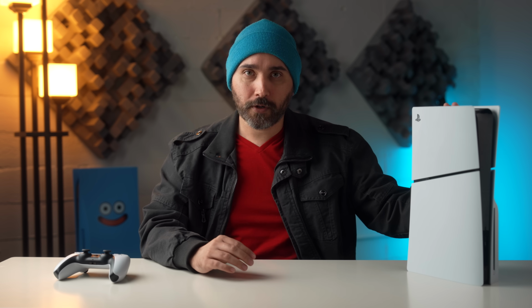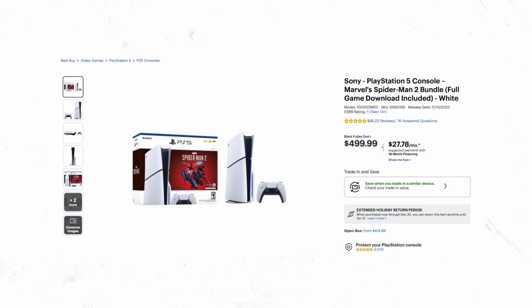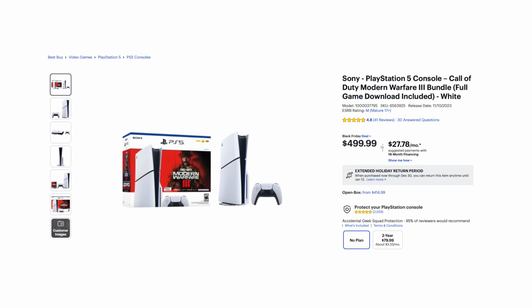You get a little more storage space with this one, which is nice, but if you like the look of the original and you're fine with the larger size and losing out on a little storage space, totally fine, worth grabbing. I would say as far as just value to dollar goes, especially because these are being shipped right now with included games like Spider-Man 2 or Modern Warfare 3, this is the slightly better deal just because you're getting that game and a little more storage space. So yeah, not really an interesting shift or change from the original model.